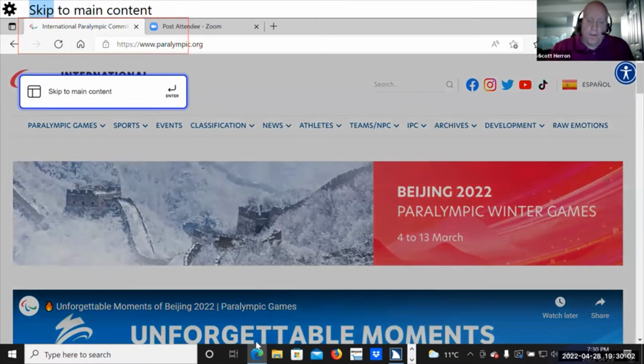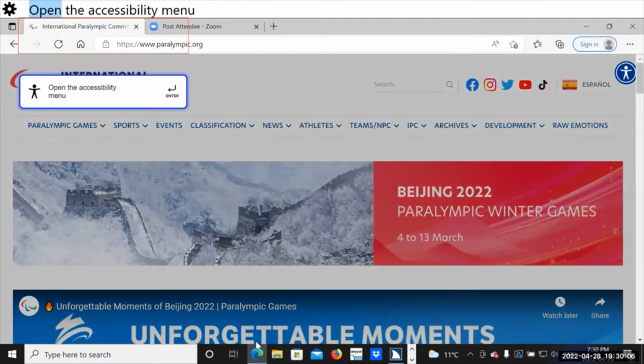Quick accessibility menu, skip to main content with virtual, enable accessibility for visually impaired, application mode, virtual, open the accessibility menu button. Okay. Open the accessible navigation menu button.